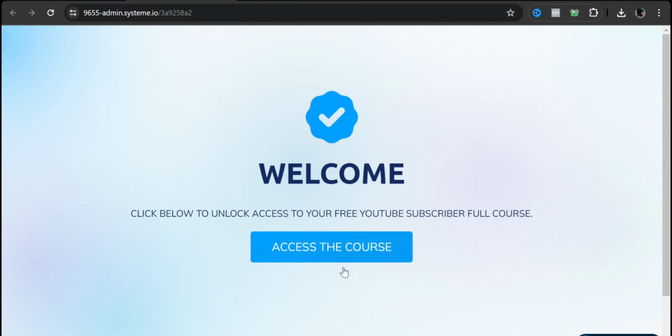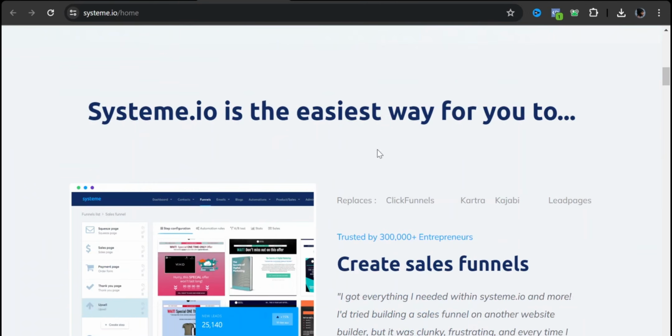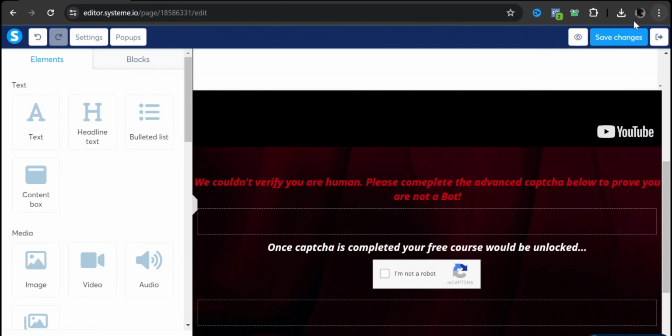And once they complete the captcha locker, they get taken to the thank you page, which is going to look like this. Once they click on get access, it's going to take them to the CPA marketing course, right? All right, we've not done that. We're going to do that in a bit, right? But we're going to come back here, and then we're going to click on save, right?